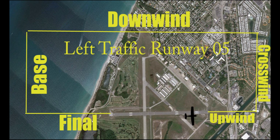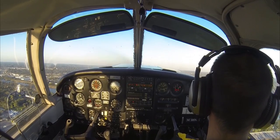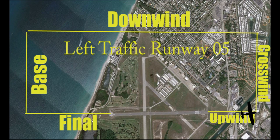Now that we're upwind of the runway, we are past the departure end of the runway and we're climbing upwind towards our crosswind leg. The next proper radio call for this leg would be Venice traffic, Cherokee 07 Whiskey, upwind runway 5, Venice traffic. Now, not everyone makes that upwind call. Typically, airplanes that climb slower, that spend a lot of time on upwind would make that call. It's great to make it because it lets everyone know where you are, especially if you haven't made a call since maybe you were back on final.